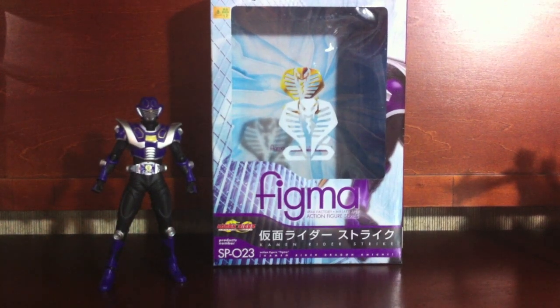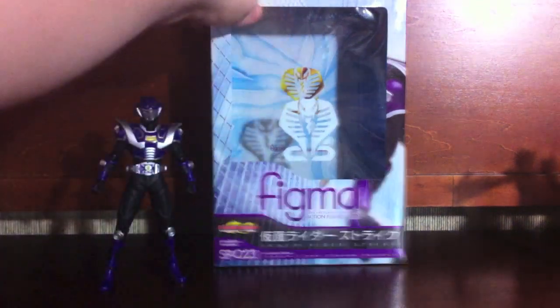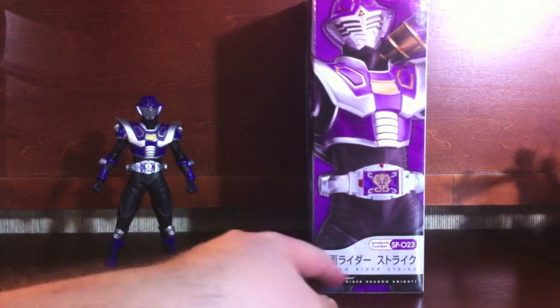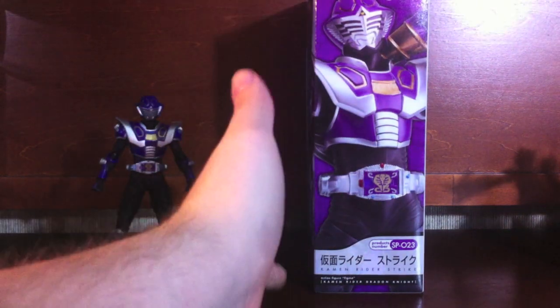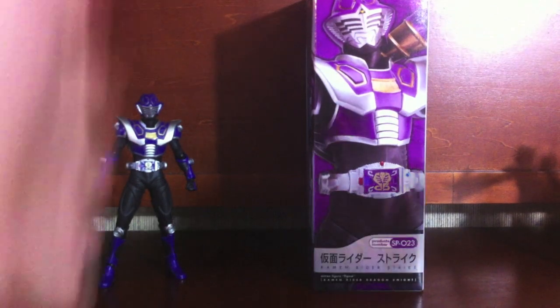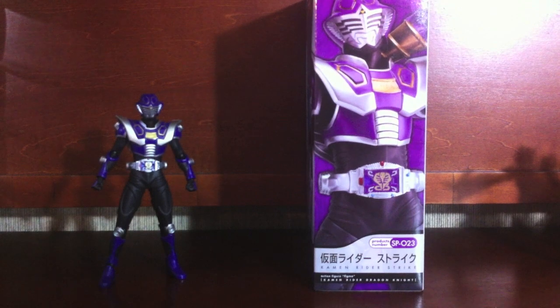So, the box is pretty much the same as all the others. The building in the background, purple for Strike's color. All that fun stuff. The really awesome picture of Strike right here. These look gorgeous back to back. In fact, if you're going to put them on a single shelf, don't throw away the boxes. Don't box up the boxes.